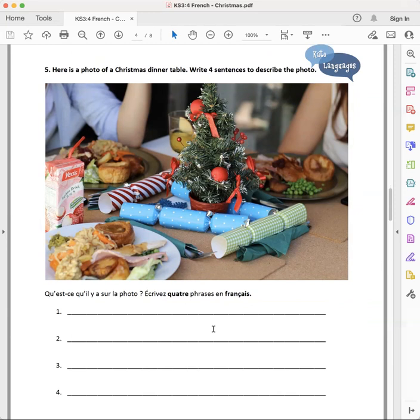Again, up to you. This would be a good opportunity to explain that they don't have Christmas crackers in France. If you look up Christmas crackers on an online dictionary, it's basically just a long-winded explanation in French of what Christmas crackers are, which I thought was quite interesting. But you've got un petit sapin there, you've got a little Christmas tree.